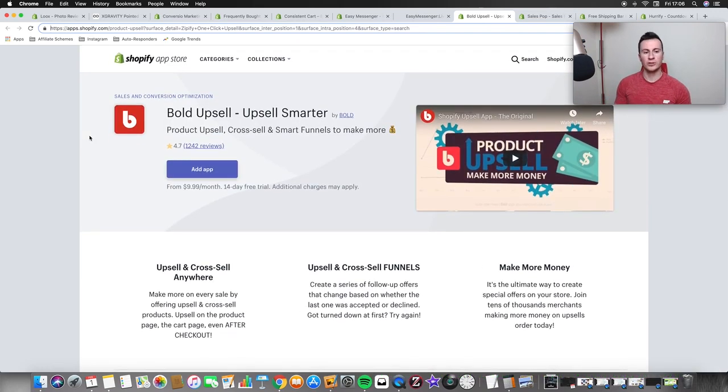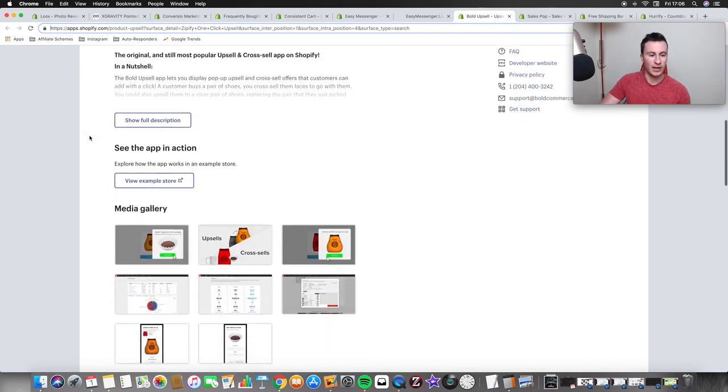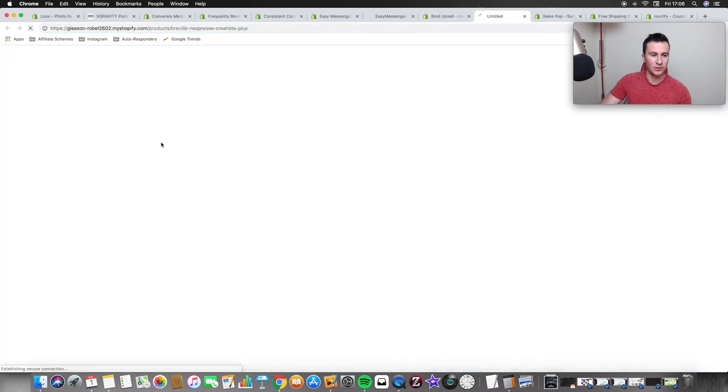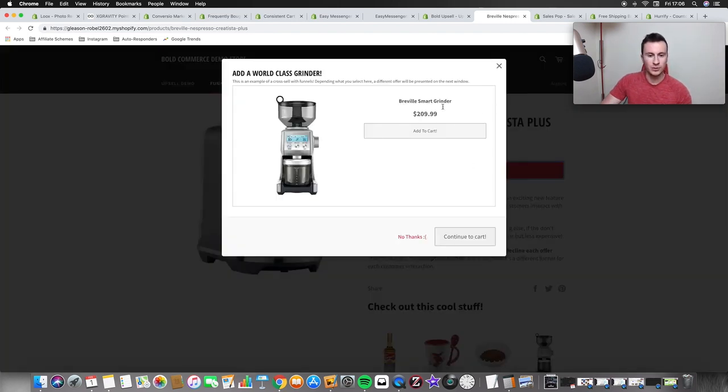One thing about dropshipping is that the profit margins aren't great, so the more we can maximize our average order values, the better. And this is one app that is probably the easiest way to do that. Just to show you how it works, here's the example store. If there's one app that you install from this list, by the way, just make sure it's this one. So click add to cart, and then this pop-up comes up to suggest similar products.